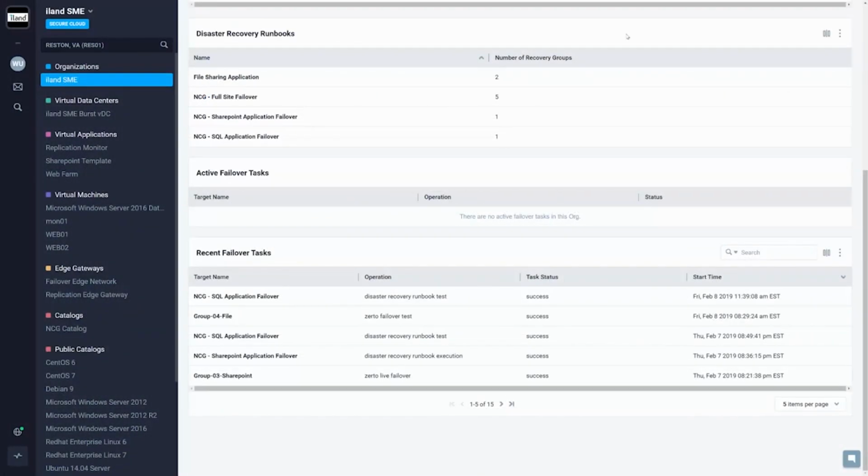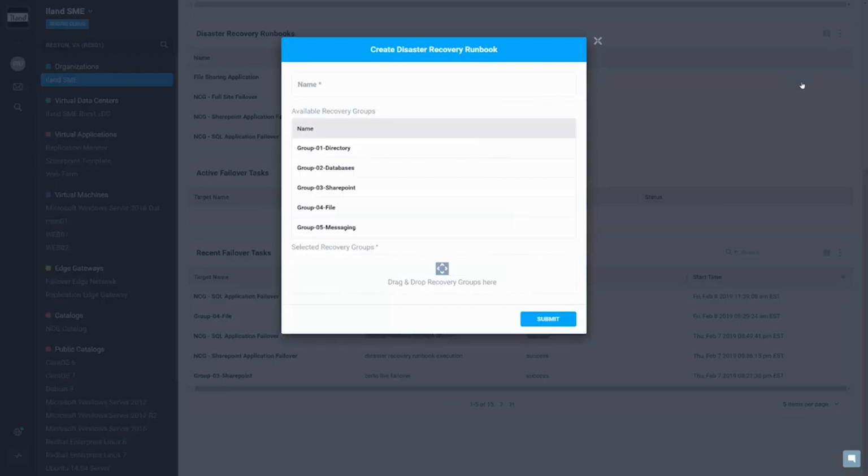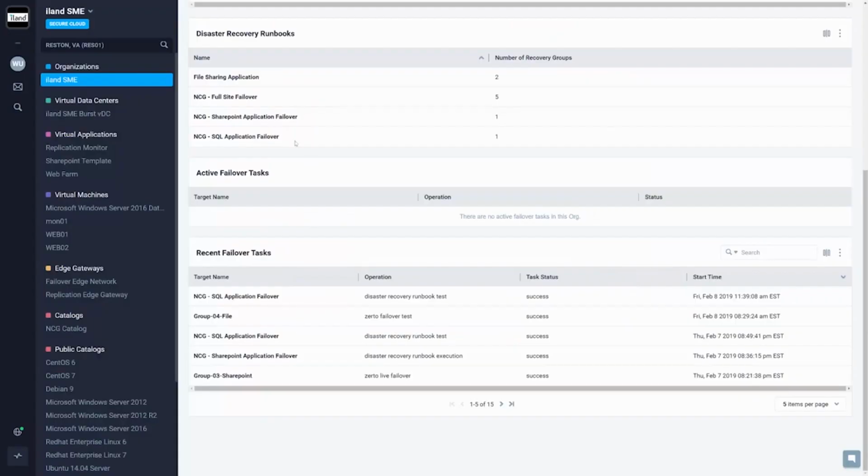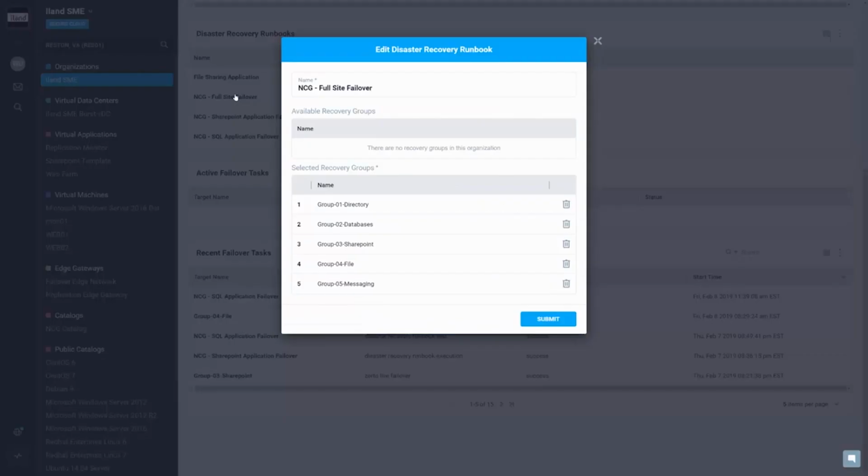One of the more challenging aspects of disaster recovery planning is making sure applications come up and in the right order. The iland Secure Cloud Console makes this process easy by introducing automation and orchestration of the recovery process. Once recovery groups are defined, administrators can create any number of disaster recovery runbooks with an easy-to-use drag-and-drop interface. A runbook is simply a defined set of recovery groups and the order in which they should be recovered.